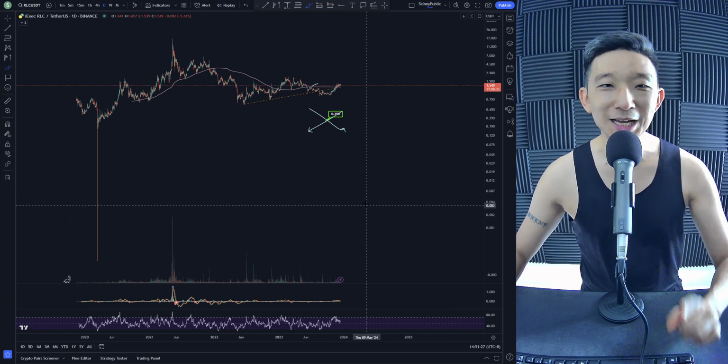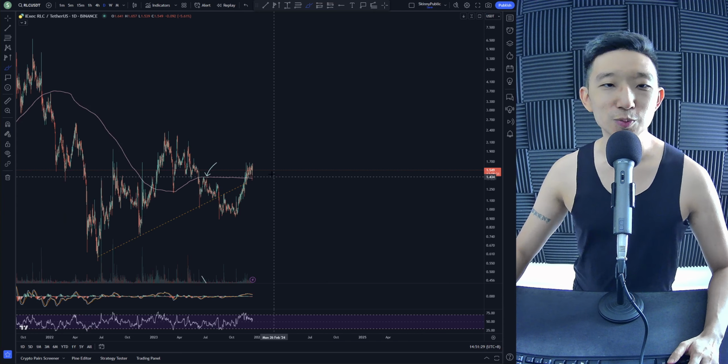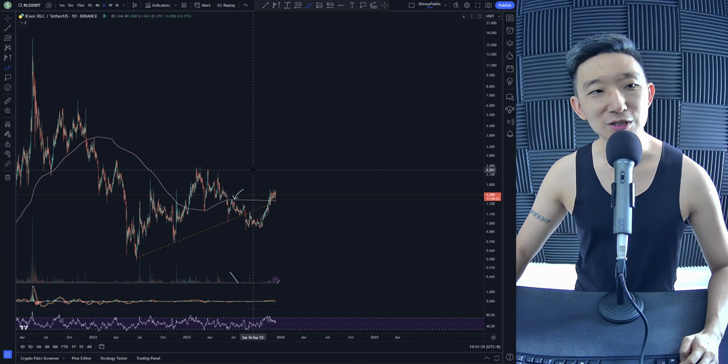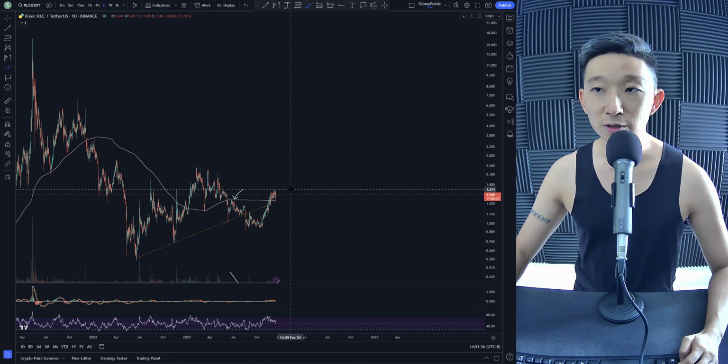Woohoo! But again, we take things one step at a time. I think that's a huge, huge potential that RLC could be heading back up. And we're in the consolidation. Very interesting, RLC. How high do I think we could go?